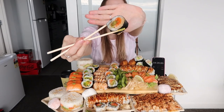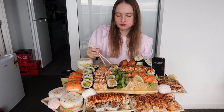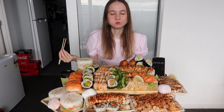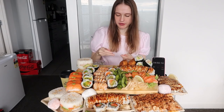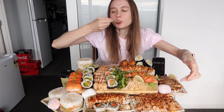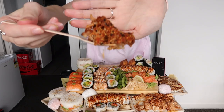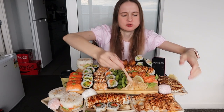A nice little salmon avocado one. Stand up so you guys can see properly. Might try some chicken fire. I also got a little fork for these ones, so. Show you guys a close up of it. Mmm. That is really good.